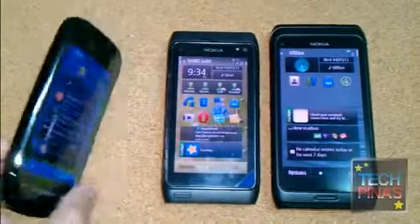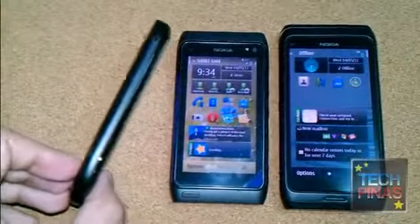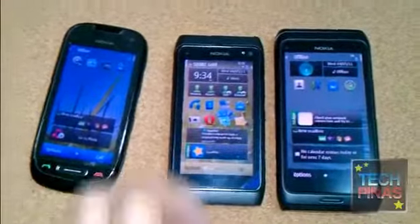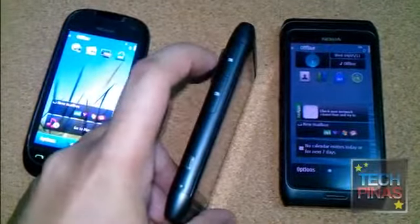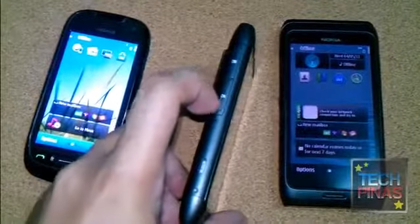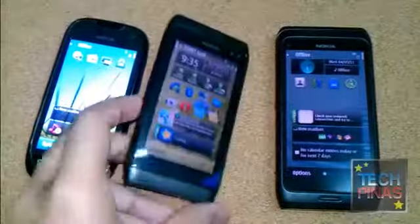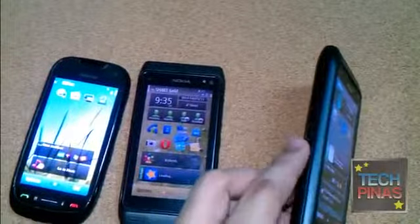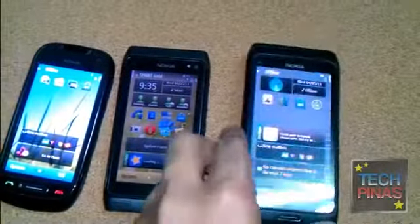Alright. On this side, that's the left side. For C7 you just have the charger slot, which is right there. For N8 you have the micro SD card slot, then you have the SIM card slot, and you have the micro USB port. And then for E7 you just have the screen lock switch here.